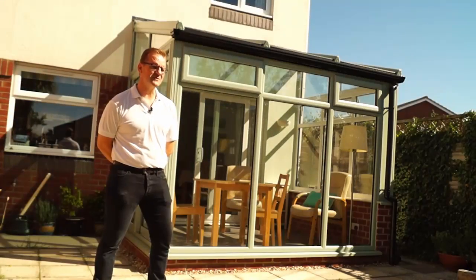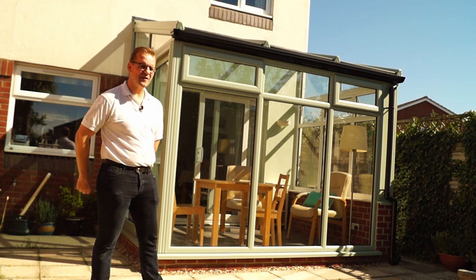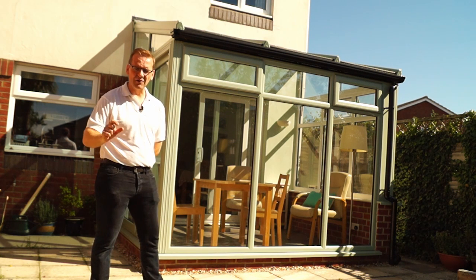Recently in New Milton, Mr. and Mrs. Delaney chose charcoal green as the external colour while keeping the white internally. As you can see, this lean-to conservatory looks very appealing with that soft green colour on the outside, and they're delighted with the finished work.